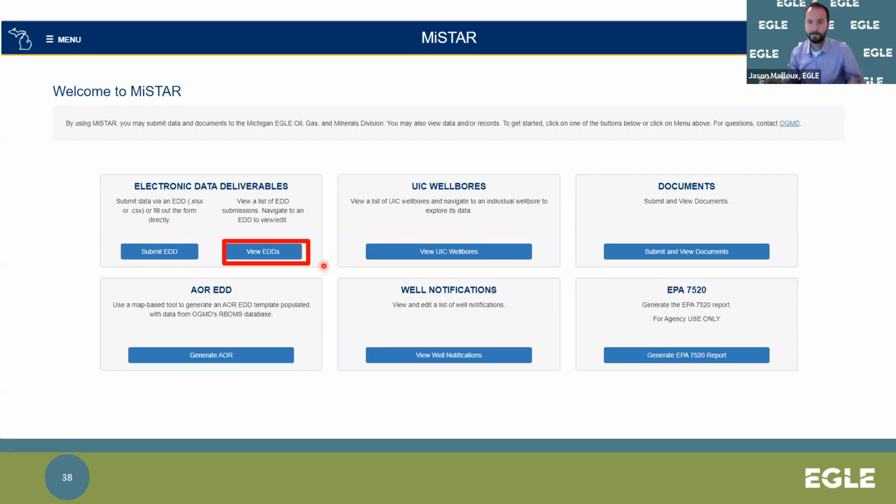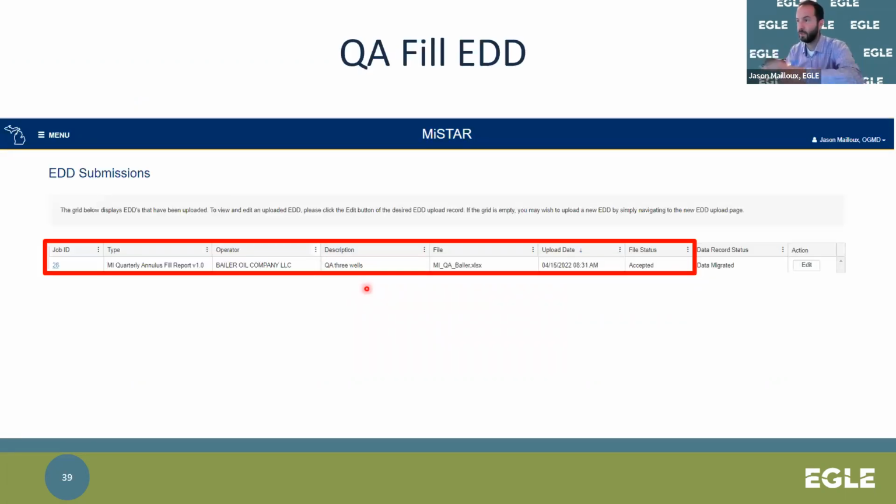So, you know, it's going to be a company by company and person by person preference. If you're doing a lot of wells, to me, it makes a lot of sense to put them on one EDD. But both of them will get the data that is required in the rules to OGMD. And again, same one. This is probably the same as the last slide, but you can go in again and check and make sure everything is actually in there.